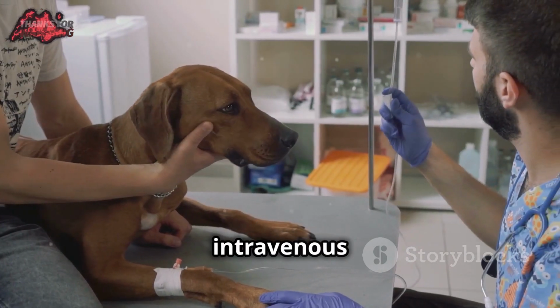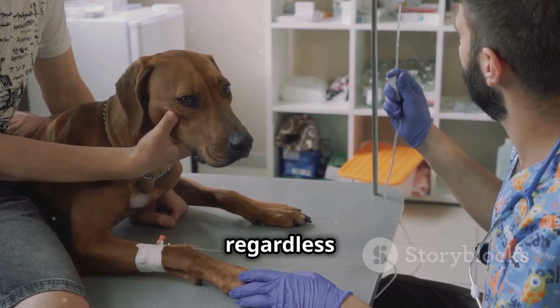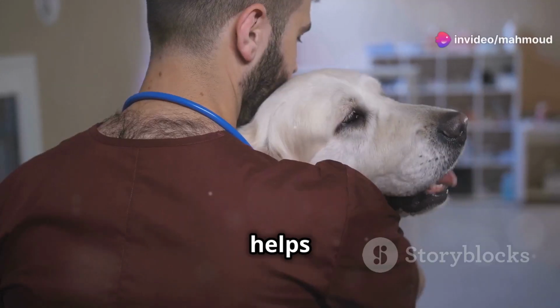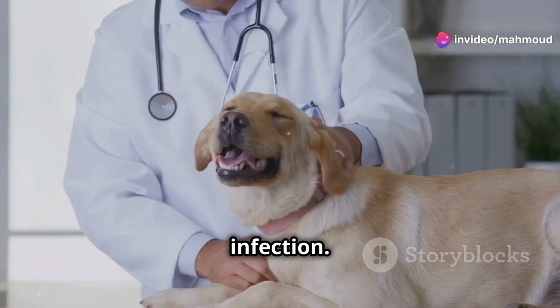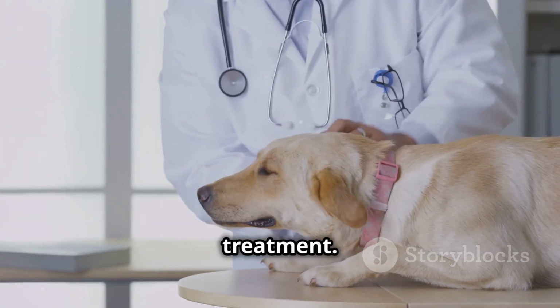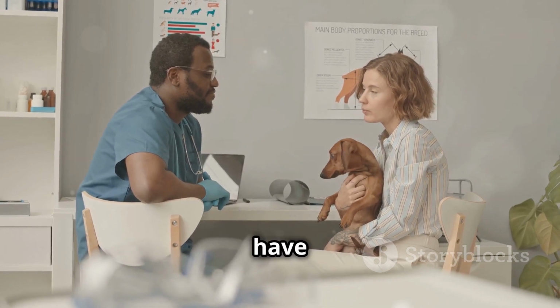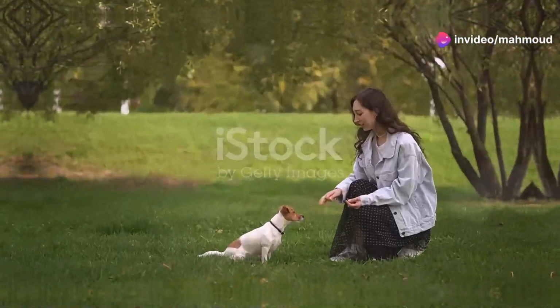Supportive care, including intravenous fluids, pain medication, and antibiotics, is essential regardless of the treatment approach. This helps stabilize the pet, address dehydration, and combat the infection. The prognosis for pets with pyometra is good, with prompt and appropriate treatment. However, delaying treatment can have devastating consequences, including sepsis and death.